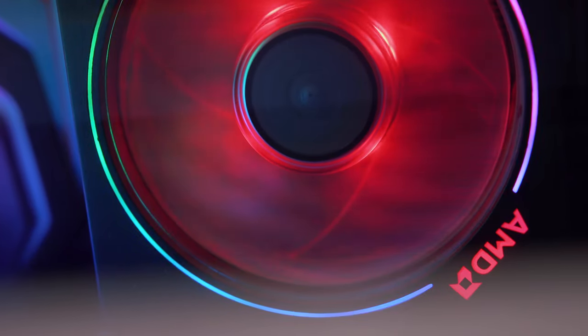This is my rig. It's the heart piece of the home theater. I use it for Twitch streams, for gaming, and of course, for video editing.